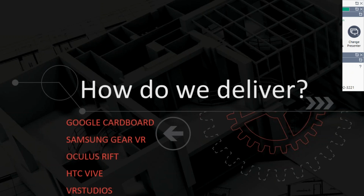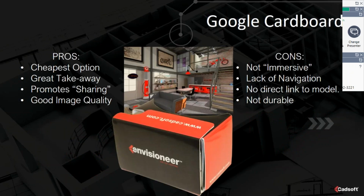So when you're evaluating, yes, I think I want to bring VR into my sales cycle so that my potential homeowners feel engaged in the process, feel educated in the process, know exactly what they're going to get by providing an experience where they feel like they are part of that home. So the first one is the Google Cardboard that I wanted to look at, its pros and cons.